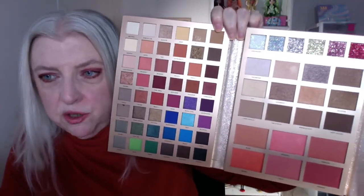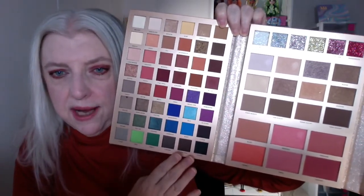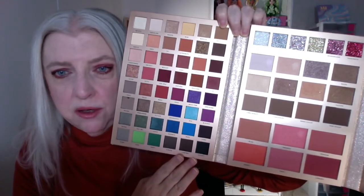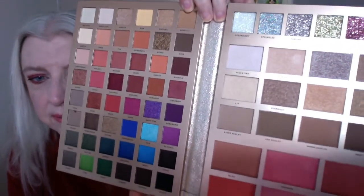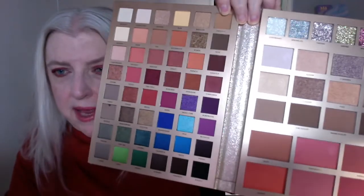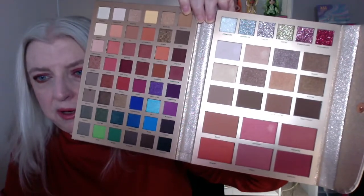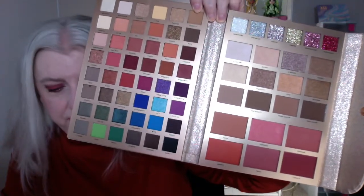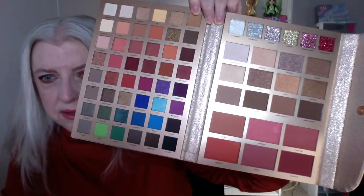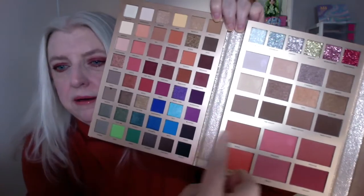So there are 72 pieces total. You get 48 shadows on this side here. Every kind of eyeshadow color and formula and finish that you can imagine. Let me get in a little bit more so you can see it. And then on the other side, you get 8 shimmer highlighters. You get 6 blushes down at the bottom, and then you get 6 pressed glitters up at the top, and then in between these 4 right here are bronzers or contours, whatever you want them to be.